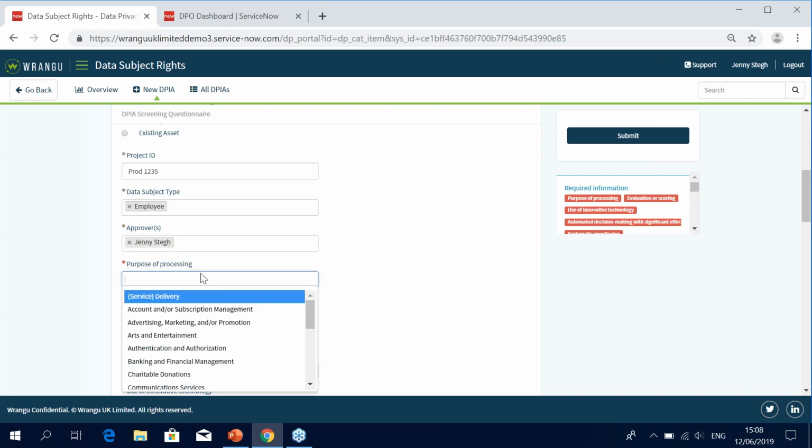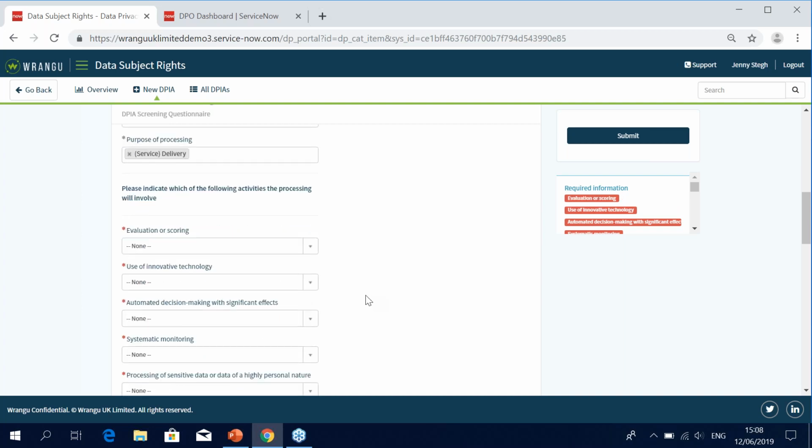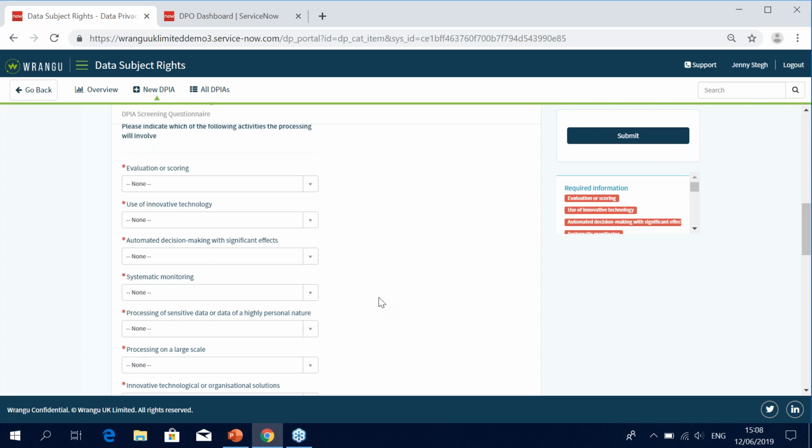And I have to define, why am I starting this process? Why am I really processing the data that I'm collecting in this one? In that case, it is a service delivery. Again, it's a choice list that can be modified to the needs of your organization. Following this, there is a short screening questionnaire that has the ability to determine if you have to go through the full assessment or not. And this is all based on the answers that you've given.